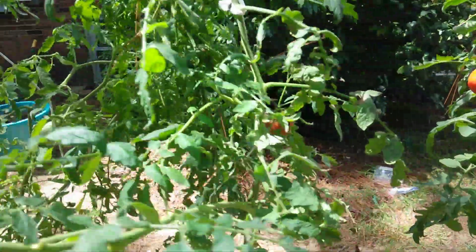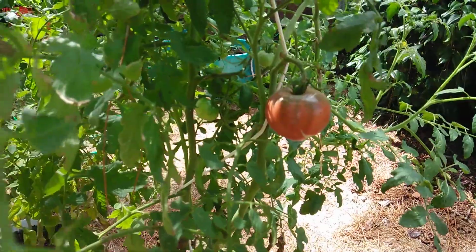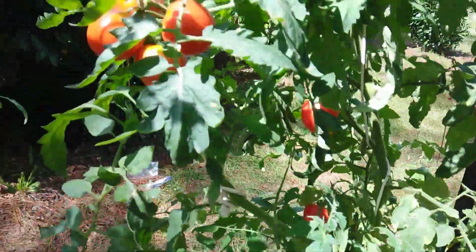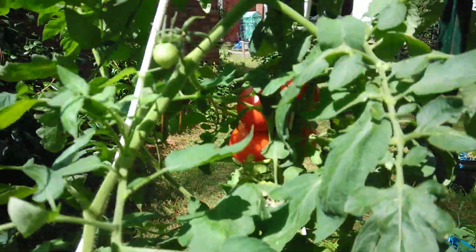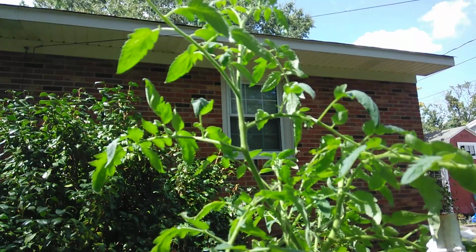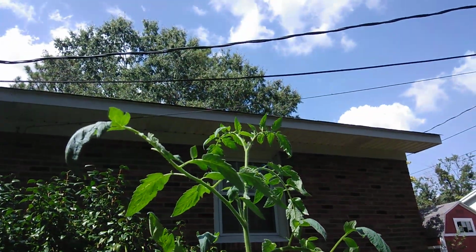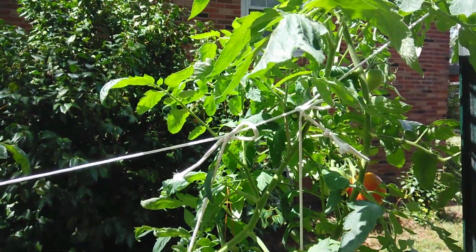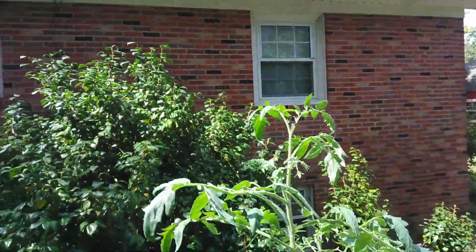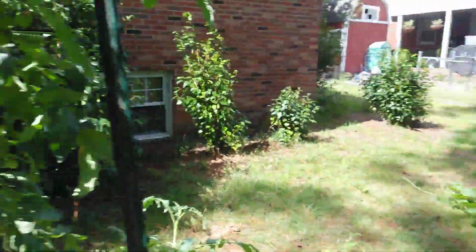This one's doing pretty good. I got a couple of Cherokee purples here. And as you can see, this monster on the end, I've got several tomatoes on here. A couple of good sized clusters ready to go. And this thing's an easy 9 foot tall. I'm holding this thing at eye level, and it just keeps going. It's up there. It's a good sized tomato.